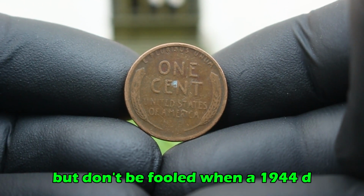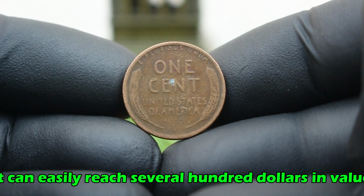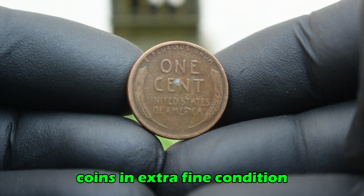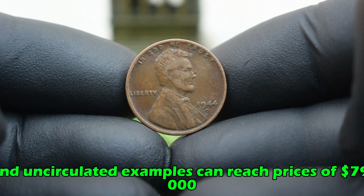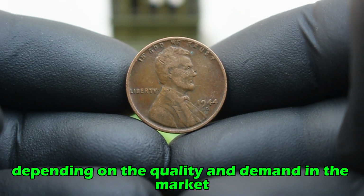But don't be fooled. When a 1944 D penny is found in higher grades, it can easily reach several hundreds of thousands in value. Coins in extra fine condition can sell anywhere from $55,000, and uncirculated examples can reach prices of $79,000 or more, depending on the quality and demand in the market.